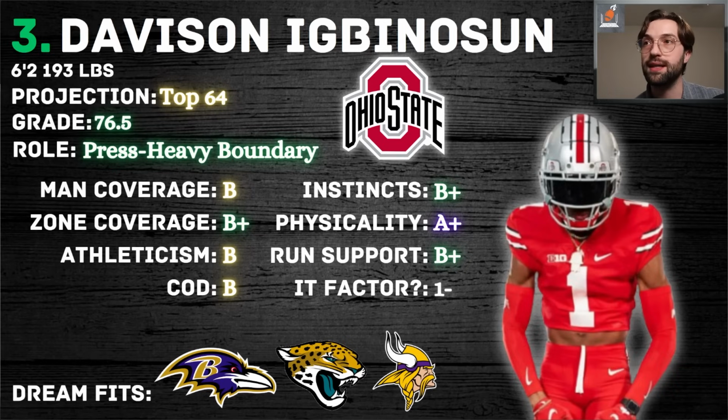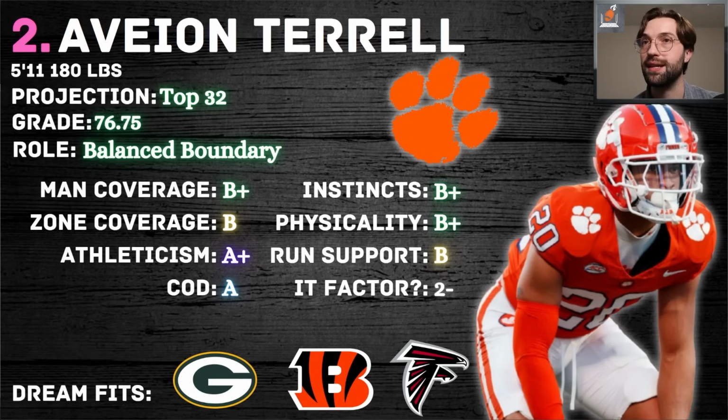Good pressure. I like him surprisingly in zone and as a blitzer. Huge potential, but he needs to remain working on being more tactical with his grabbing. Avion Terrell is such a stud. By the way, it's the same grade for the top two, so this is a tied one. Avion Terrell is just a different type of player than Mansour Delane, spoiler alert, but Avion Terrell is so fun.